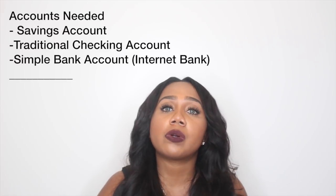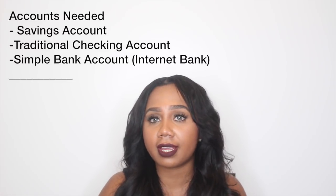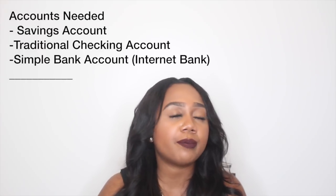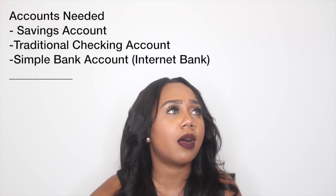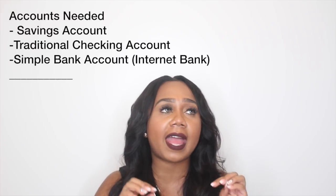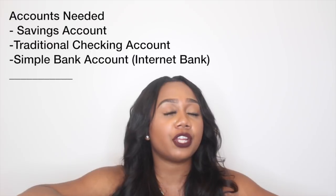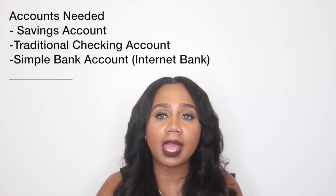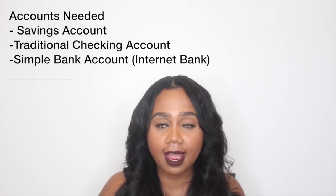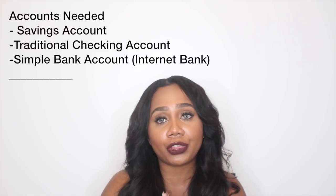So first things first, you are going to need to make sure that you have a savings account, okay? You're also going to need to have a traditional checking account at a brick and mortar branch bank. So that could be Citibank, TD Bank, Chase Bank, Wells Fargo, Bank of America, any bank in your state, in your area that has ATMs. That way you can make sure that you always have access to your cash in your checking account, and then you should open a third account.